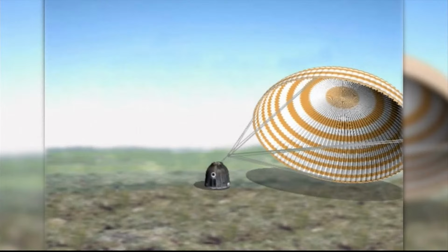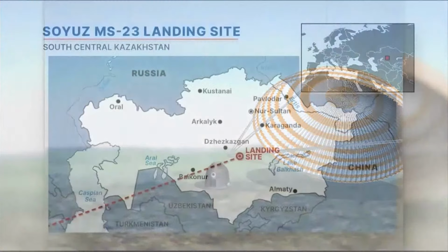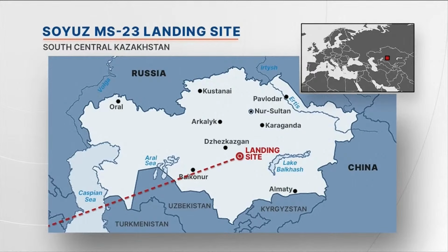Again, the touchdown point is about 90 miles to the southeast of Jezkazgan, in a remote area on the steppe of Kazakhstan, where the Russian search and recovery forces, comprising the Rosaviatsa Civil Patrol, will be waiting, along with RSC Energia personnel, to begin the extraction of the crew from the Soyuz spacecraft.